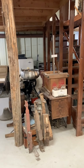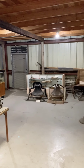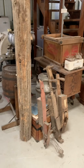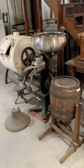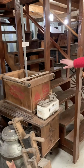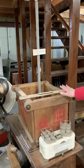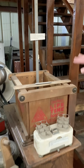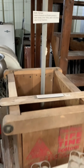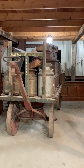Okay, a lot of this I kind of skip back. We have a corner here where we have some creamery equipment, a cream separator, a larger butter churn, and a smaller butter churn used for making butter. And this was a box. If that was filled up and packed tight, it would be like a 100-pound block of butter, and then the stamper that was used to stamp it all down. Railroad cart that was used at the depot for moving luggage around.